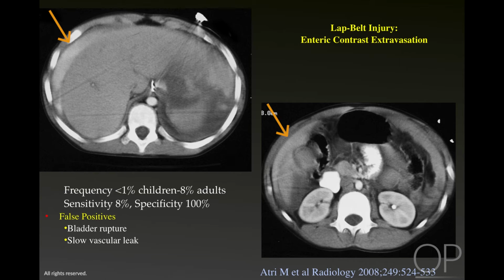The frequency of this finding is far less than 1% in children, and the primary reason for it is that we don't commonly use oral contrast. It is seen in about 8% of adults. Again, a very low sensitivity because it's an uncommon finding, but a very high specificity. False positives can occur when you have bladder rupture or a slow vascular leak, both of which cause the extravasation of contrast-containing fluid that may resemble enteric contrast extravasation.